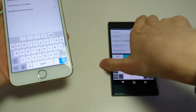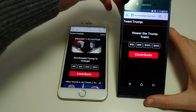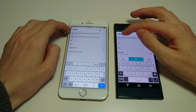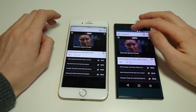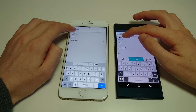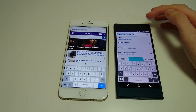Alright, DonaldTrump.com. And then we'll go to some sites that I have been to. Alright, so you see here faster loading up on the iPhone. Let's do IGN. Very close, faster on the Xperia though by a fraction of a second. Let's do Yahoo. Very close there as well. The image at the bottom here is loading a little slow on iPhone, although really not much of a difference at all.